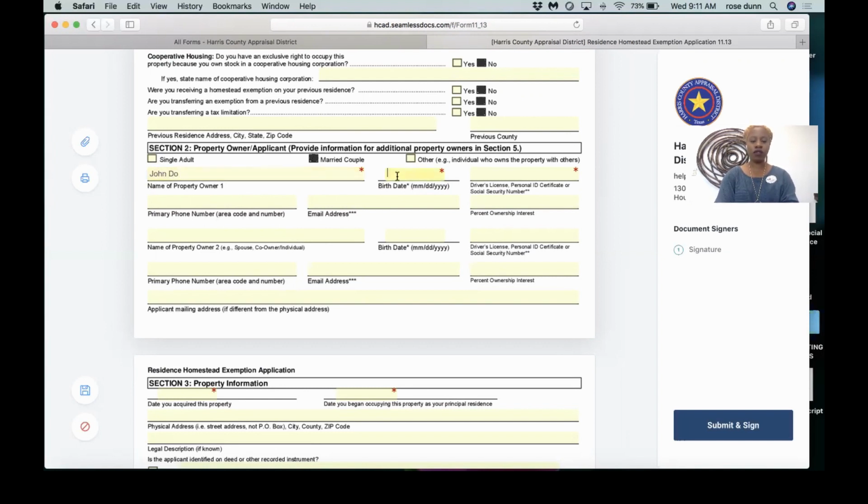And we're going to put the birthday, 03/31/2021. You know this is today's date, this is not the actual birthday, I am just telling you. So for the driver license, 1 2 3 4 5 6, that's the driver license number. If you don't have a driver license, it's the ID. Or you can put in your social. And you will put your phone number, let's say 832 562 8958. That's my cell phone number. And then you will put the email.